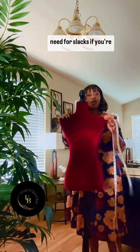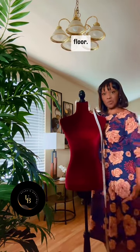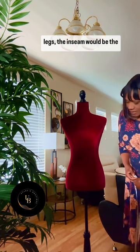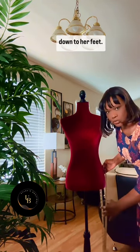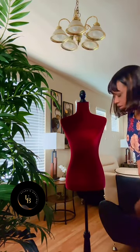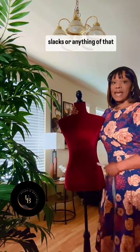Now, something else you might need for slacks, if you're ordering slacks, you'll also need your inseam. Now, the inseam, it's not measuring from here to the floor. It's not that. Your inseam is actually between your legs. So if this mannequin had legs, the inseam would be the inside of her legs, starting from the crotch all the way down to her feet. That's how much space she would need for her inseam. Does that make sense? So it's not the outside portion, but it's inside the crotch area. Starting from here, going all the way down, that number is your inseam. And you will need that if you're ordering pants or slacks or anything of that nature online.